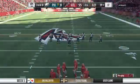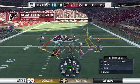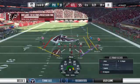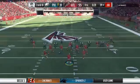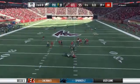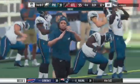And on 2nd and 10 now. Out of the gun, it's Ryan. Pressure comes, and down he goes. The Eagles get there for the sack.